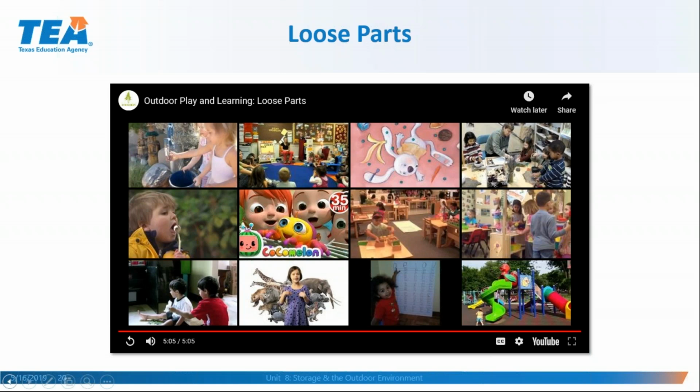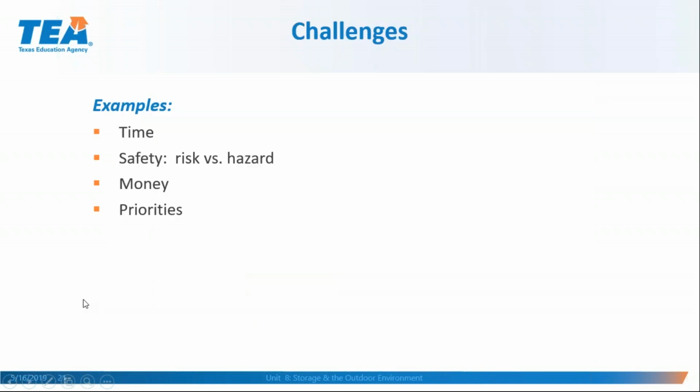So when you're thinking about all this, because I know I've kind of pushed the envelope here, there are big challenges in outdoor environments. One of them is just time, and we talked about that different grade levels can be sharing it. It's a shared space, but that can be rectified. There's always a safety issue too. I don't want to downplay that.